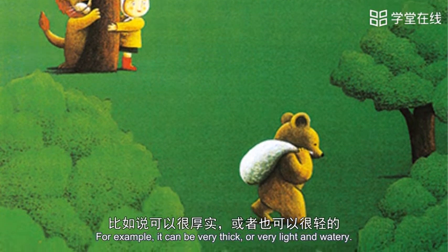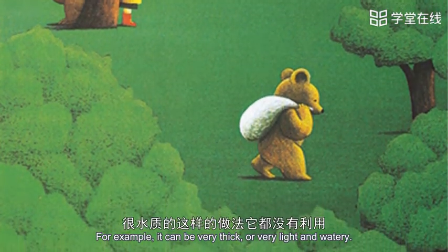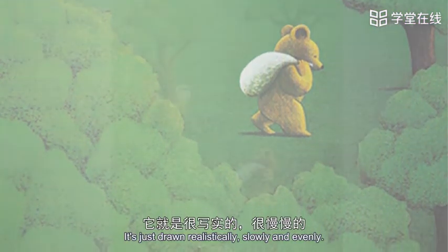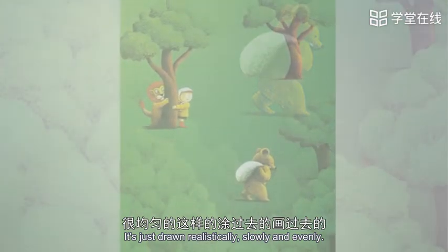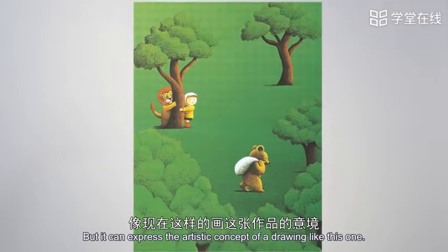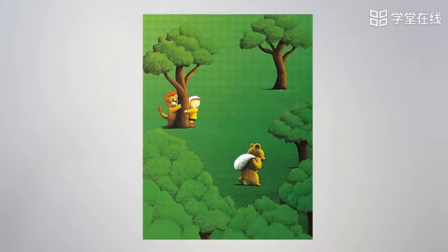For example, it can be very thick or very light and watery. These qualities are not used. It's just drawn realistically, slowly, and evenly. But it can express the artistic concept of drawing like this one. It feels peaceful, like inside a fairy tale.